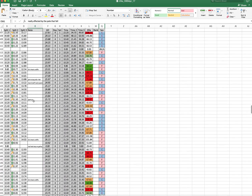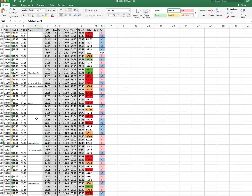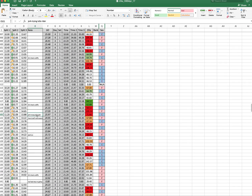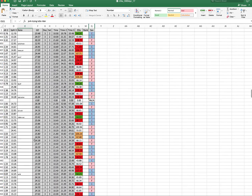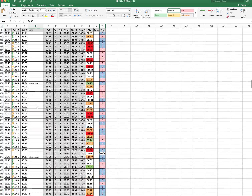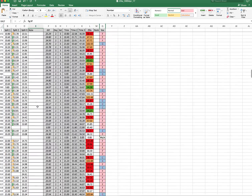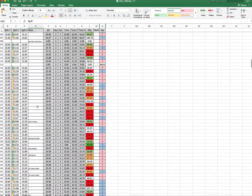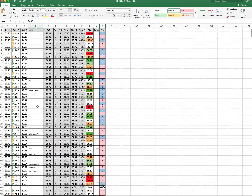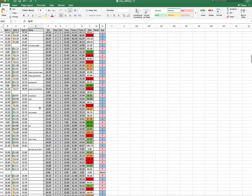Just some equipment: full cheek snaffle. This horse was a jerk trying to toss the rider. Lugging out, bad action. This horse was wearing a figure 8. So you can see, if you just look at the volume, there's a ton of breezes here. I sat out there for 6 days, and we take all this information and put it in.